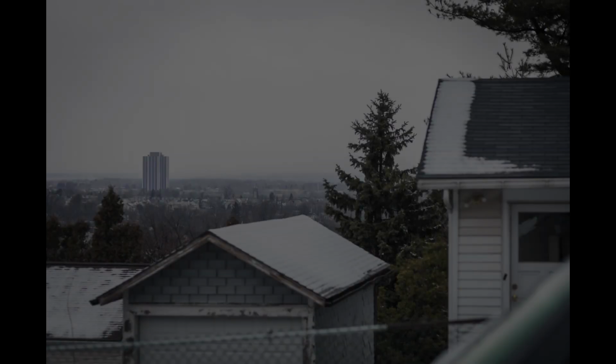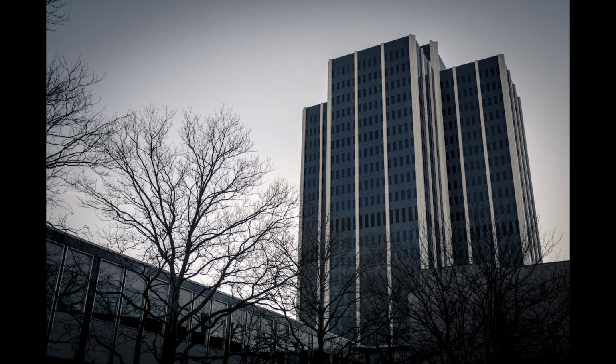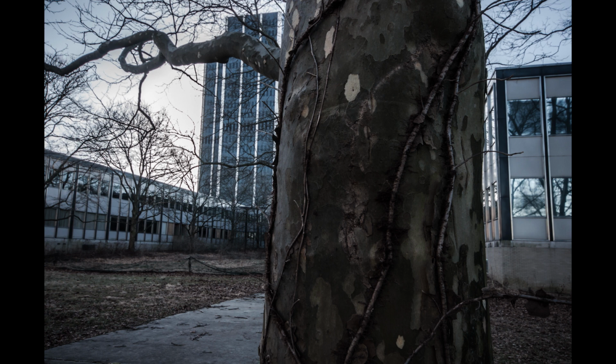I think it still is closely identified, of course, with Bethlehem Steel Corporation, but it is a prime real estate location. Martin Tower was constructed during the late 60s and the early 70s, and it was officially occupied in 1972.